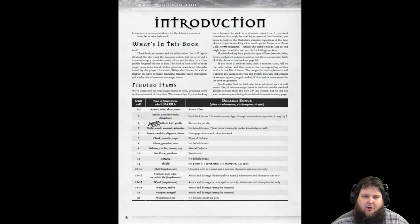You can get a chakra belt, or, I'll go back and rewind that. Chakras are any kind of magic item you get, depending on what slot. It doesn't matter what type of slot you get. Here's one type of chakra, any kind of armor. It could be armor, robes, shirts, or tunics.